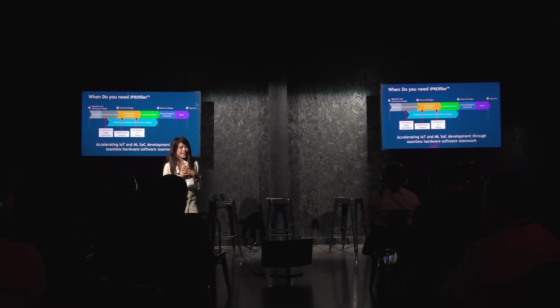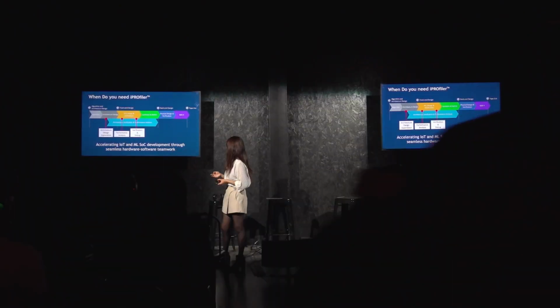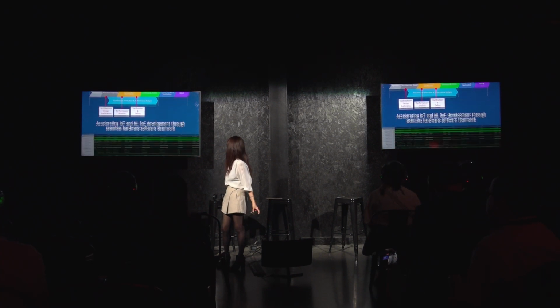So we believe that when our clients use our iProfiler, it's a good way to accelerate the IoT and machine learning industry, with seamless hardware teamwork and software teamwork.